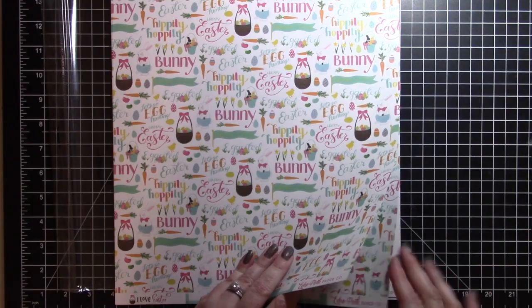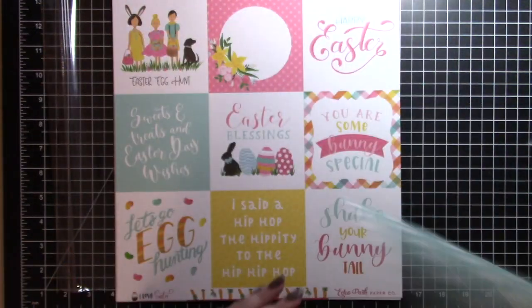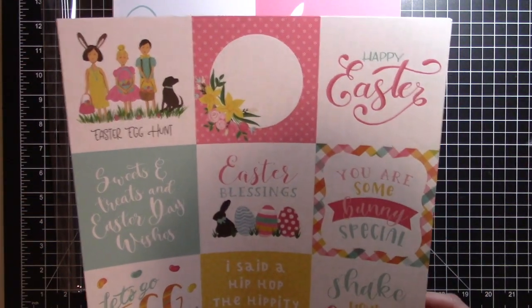And this is kind of a paper with a little bit of everything on it. Love it. And then the back has that plaid. And we have some of the larger cut-aparts, the 4x4.